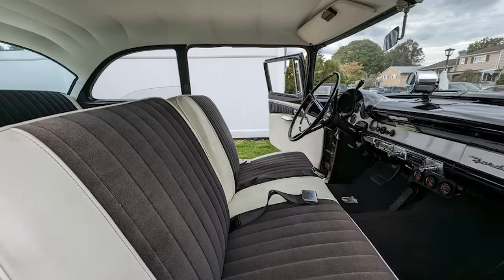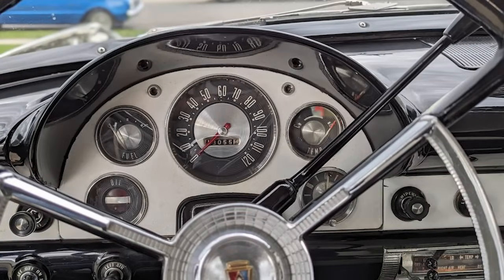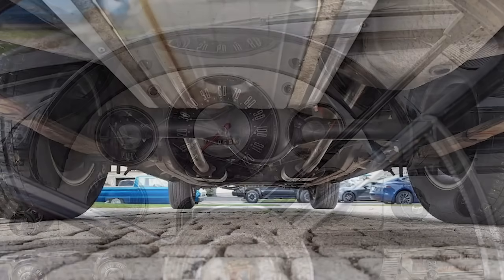The headliner and back seat are in nice condition. The car runs nice and cool with great oil pressure. It has been meticulously maintained and sounds amazing. It runs great and can be driven anywhere.